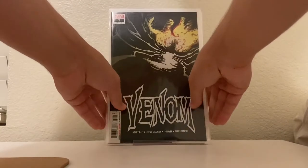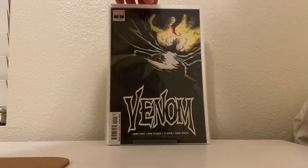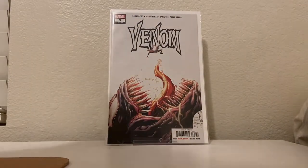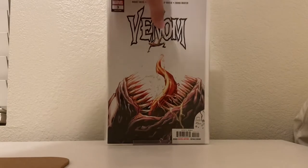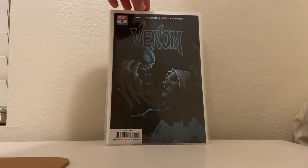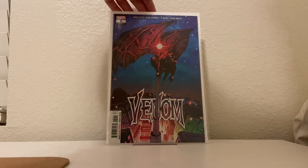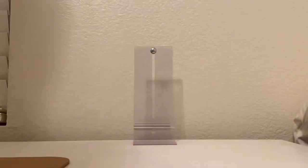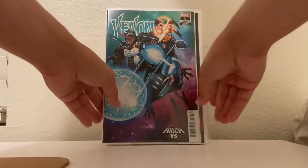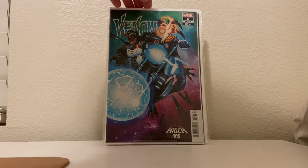Next little chunk, Venom number two, the Donny Cates run. And a big reason why I bought the lot, number three, first appearance of Null. Awesome book to have, $1.90 and that's awesome. Venom number four, obviously the second appearance of Null. Venom number five, amazing cover. Venom number six, variant. This is a Ghost Rider variant.